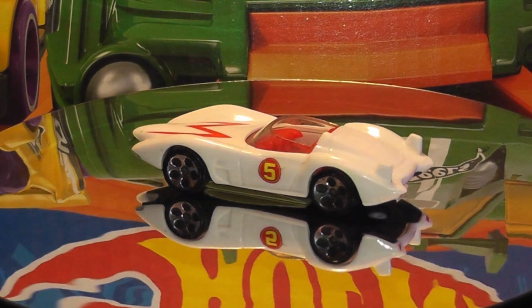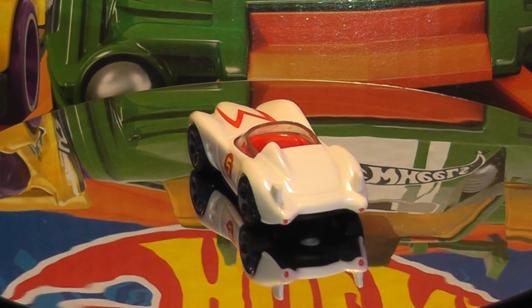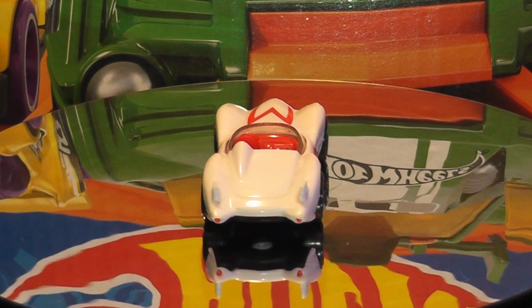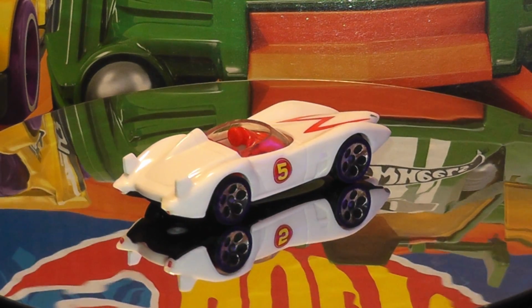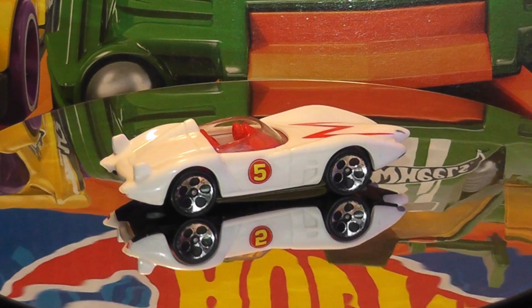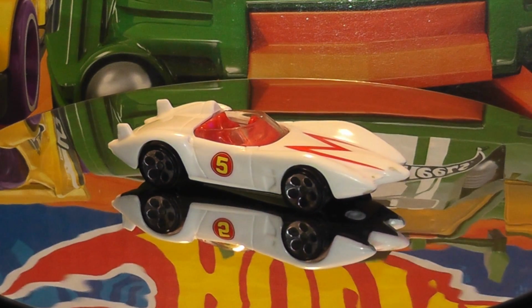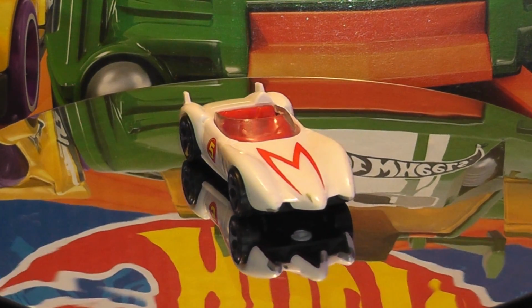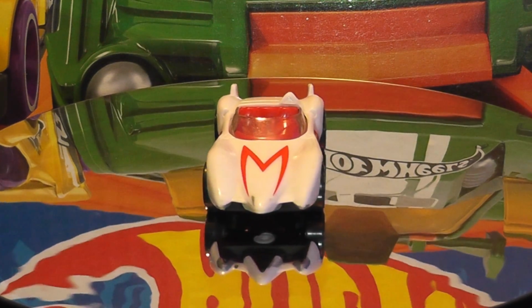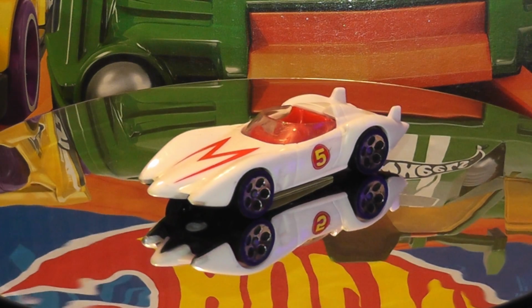This next one from 2008 is kind of a fantasy race car, and is called a Mach 5. Now, there is kind of a history behind this. It goes right back into the early 70s in the Redline days with a car called Second Wind. And I don't know who designed this version of the car, but this was a one-year production, 2008 only, and represents a car from the movie Speed Racer and also the 1960s TV series Speed Racer.